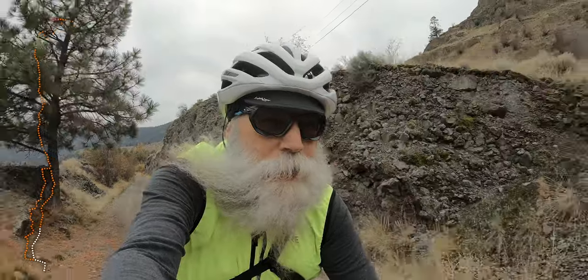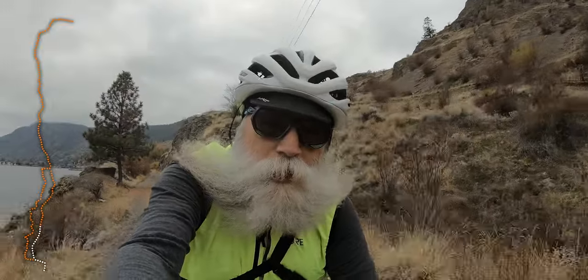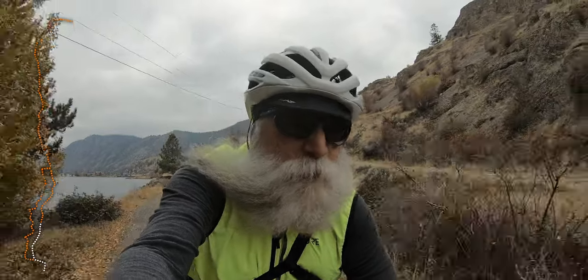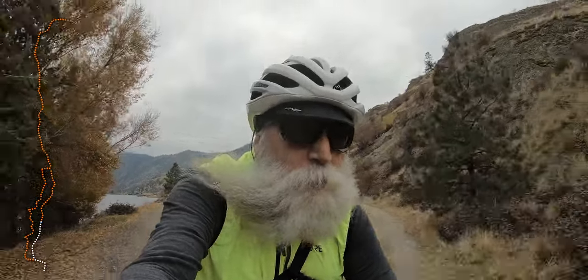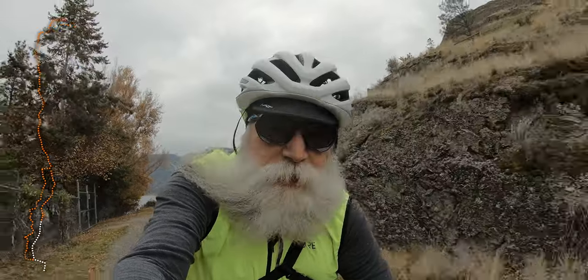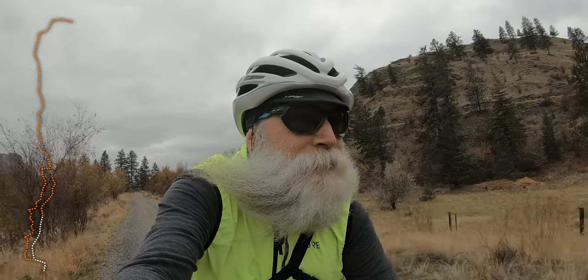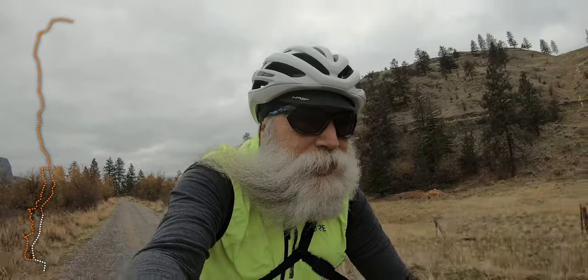I think it doesn't matter what time of the year you come here, this little ride is perfect. Now it's just about a half an hour from OK Falls back to Penticton if you're kind of creeping along. You can see above us the old road cut.